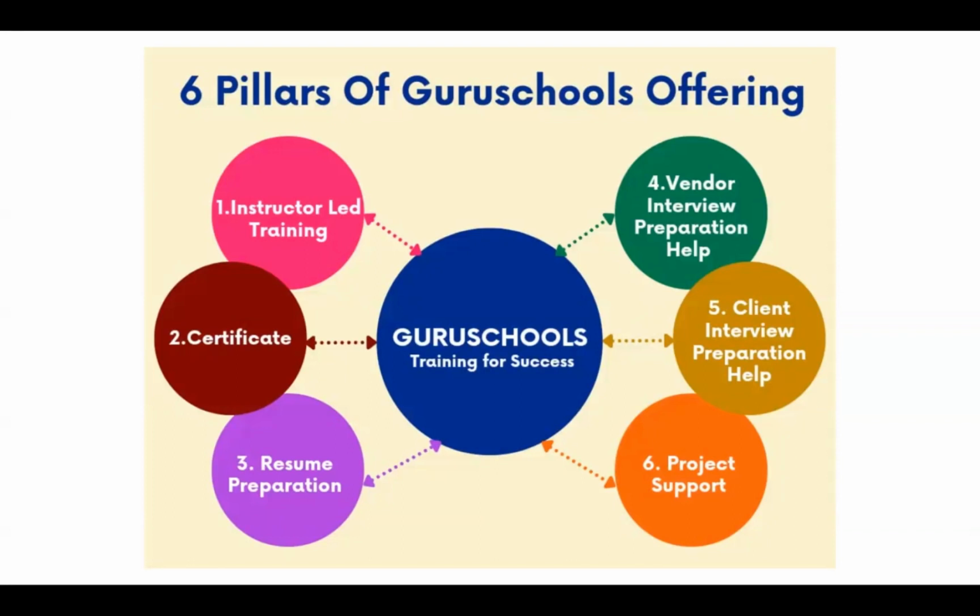Resume preparation plays a key role to showcase your skills to the interviewer. So we will be providing the resume preparation, and we can also provide vendor interview preparation help and, at the same time, client interview preparation help. Based on my experience, I will be teaching you how to crack the interview. Once you crack the interview, we will also provide project support.